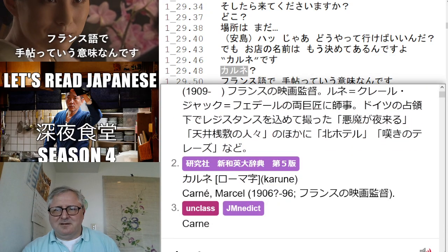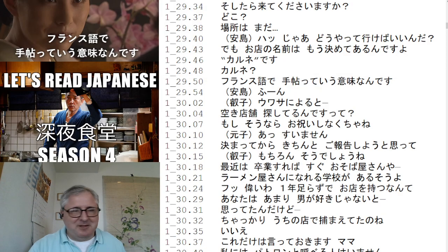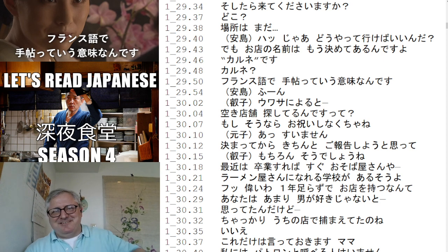Really? Carnet. Really? It means notebook, okay. I don't know. I've taken French, but you know, that's high school French in the U.S., which means you didn't take the language at all.